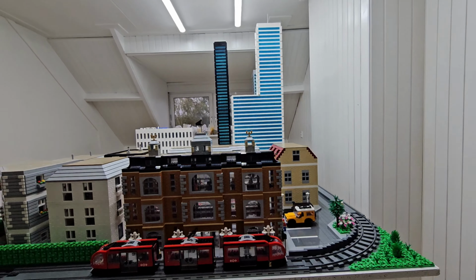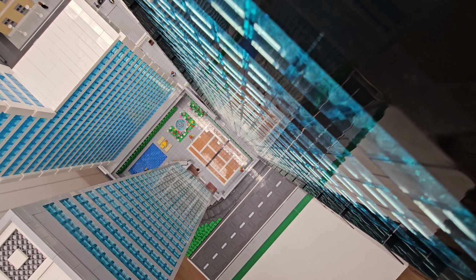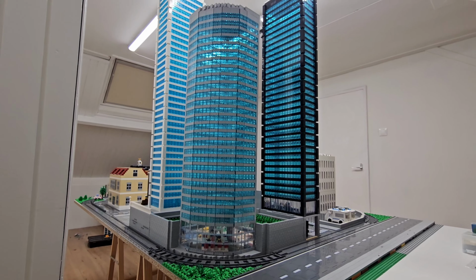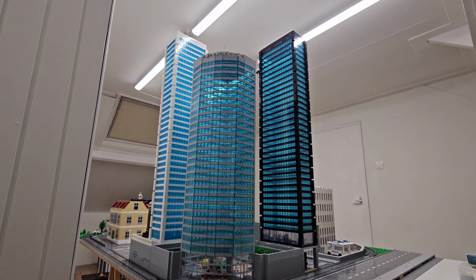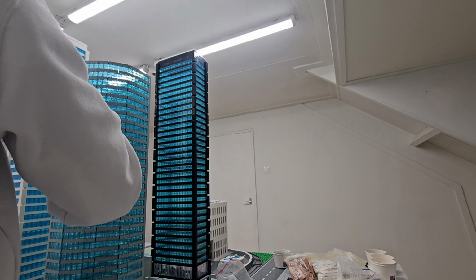Since I want to create a display view from the short side, ideally, the buildings should transition from low to high so that each one is clearly visible. With the hotel positioned behind the other structures, it will also need to be significantly raised. This means yet another massive project, but it's absolutely worth it to create a balanced and stunning cityscape.